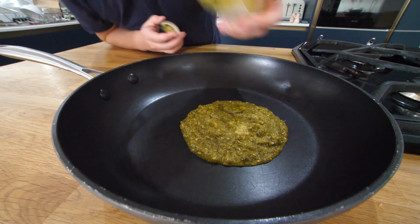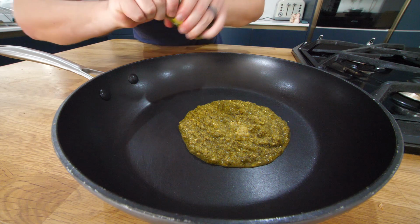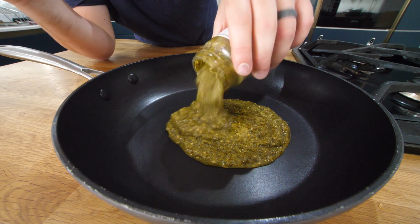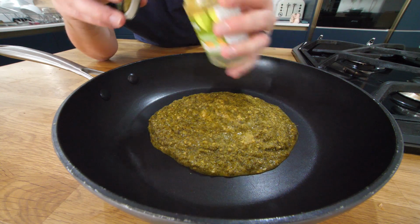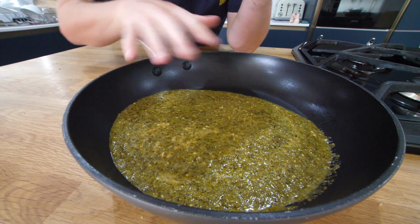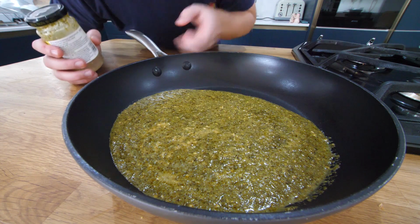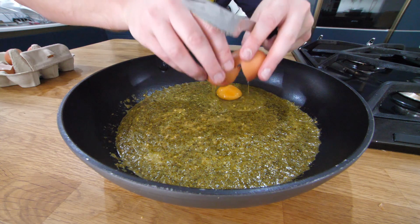So this is one small jar. That's why I bought two. I want to make sure I've got enough to cover the base of the pan, and this is a very big pan, to be fair. I wanted to try and cook 2 eggs at the same time. But there we go, a nice ocean of pesto. You can sort of see the oily trails in it. So let's get the eggs in.